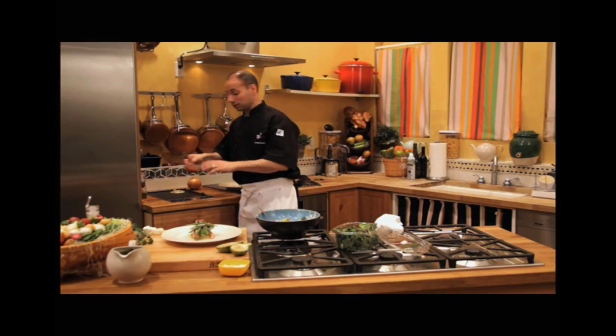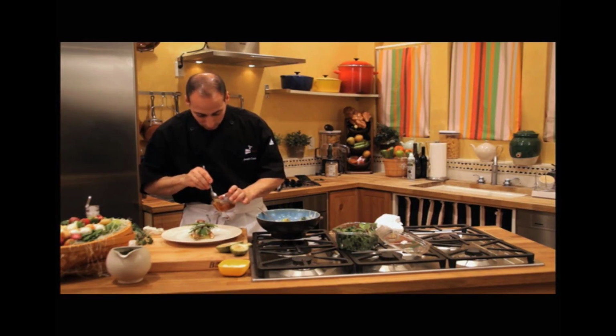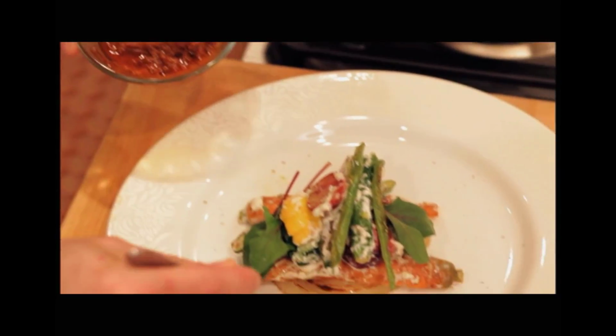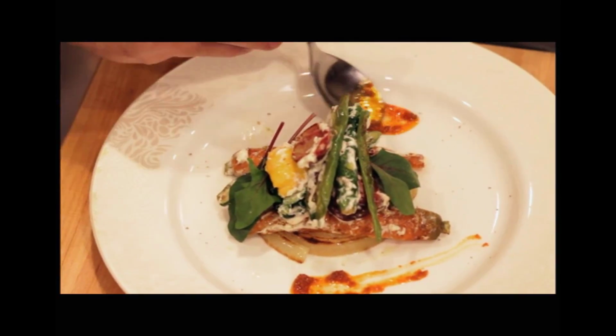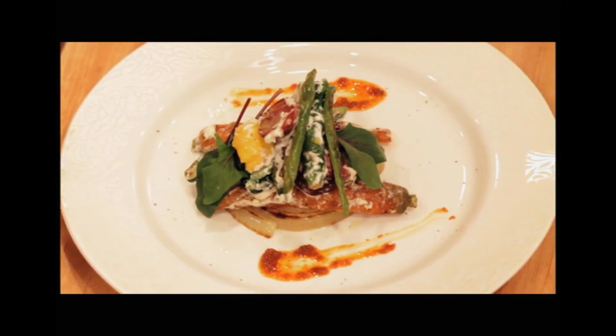But we can't forget our sun-dried tomato pesto. What we do is just want a little acid to kick this flavor into another direction. Take a little bit and smear it on one side. Take a little bit, smear it on the other. If you want it, it's there on the plate. If not, no big deal. And I think that'll bring out the colors and the flavors of the dish as well.